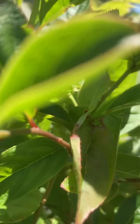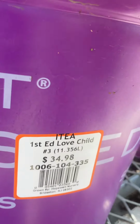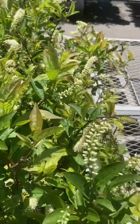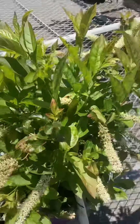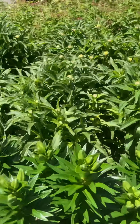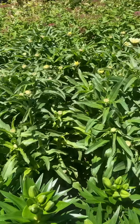This is a First Edition Love Child, which is $34.98 right here. These are $34.98. These are all wholesale prices, plus tax. The tax always goes up because the government charges tax, so they have to charge tax from people. That's not for the store owner or the store, it goes to the government.